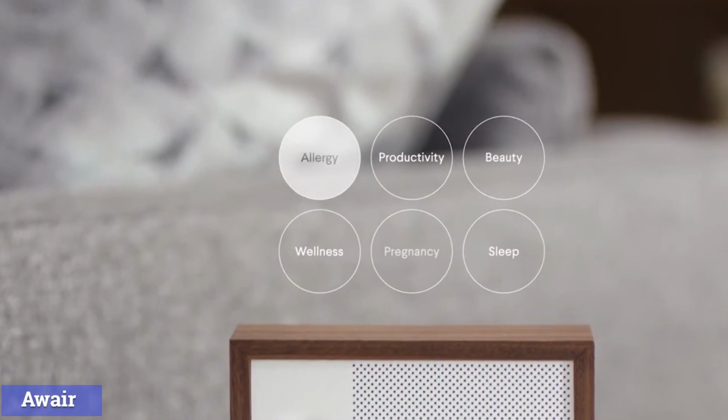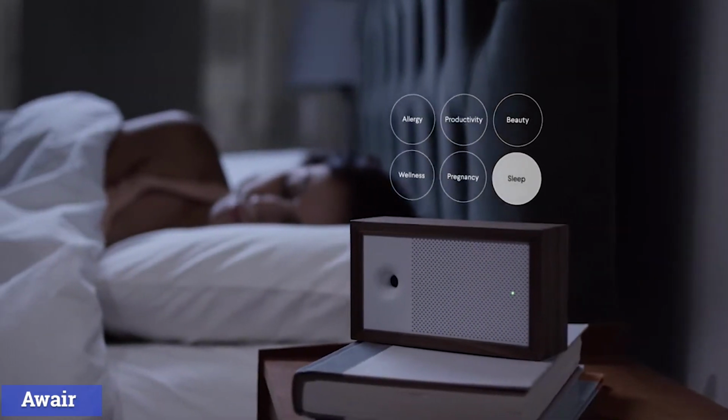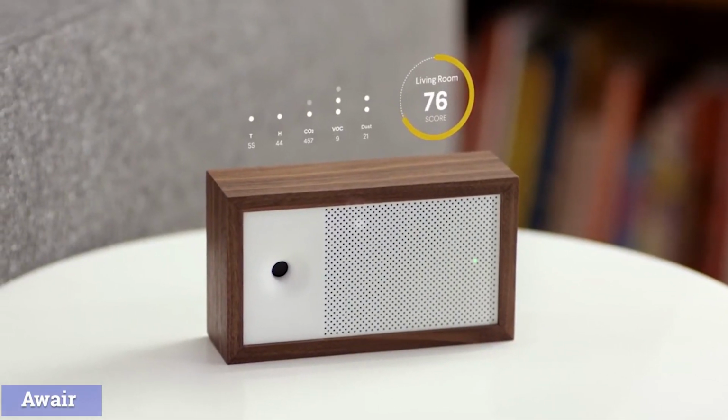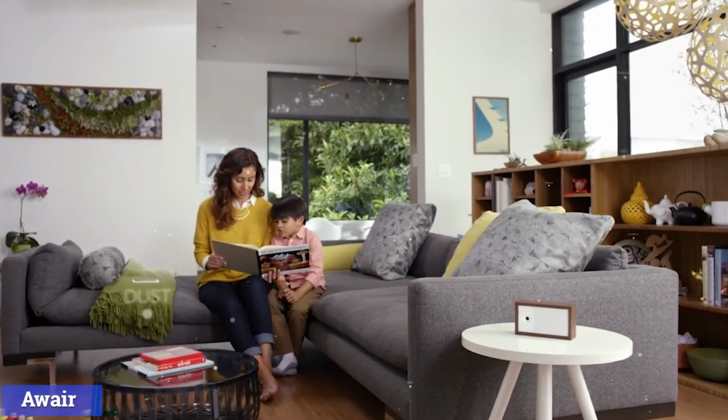Taking the third spot is the Awair Element Air Quality Monitor. In today's world, keeping tabs on your indoor air quality is crucial. This sensor detects pollutants and allergens, helping you maintain a healthier home environment for you and your family.